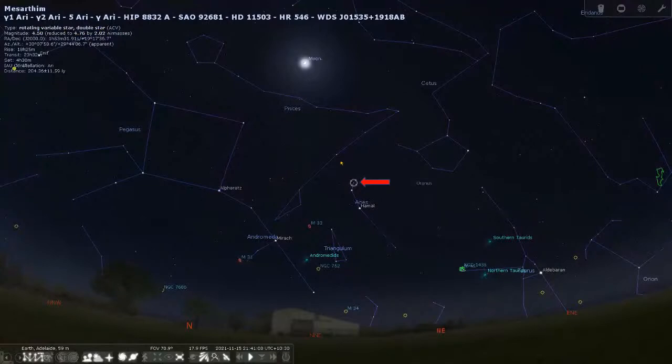In our evening sky, looking towards the northeast, there's the Great Square of Pegasus that we were talking about earlier. There's M31, the Andromeda Galaxy. Aries, the ram, is just over here, slightly further to the east, and Mesarthim is the brightest star of Aries. It's just at the very top there, where the red arrow is pointing.